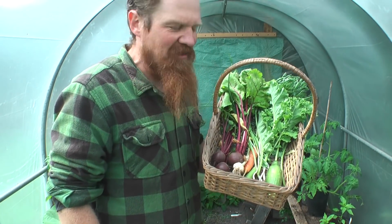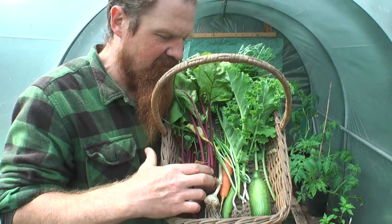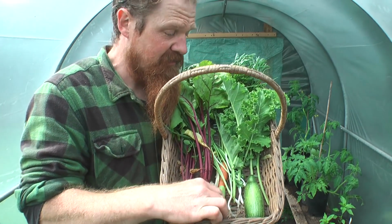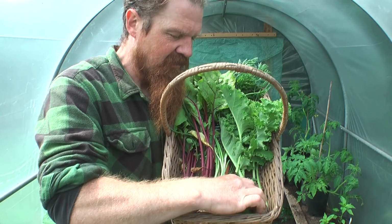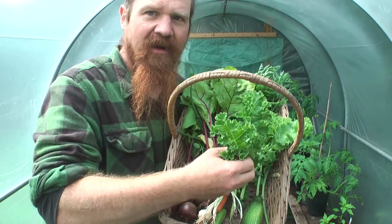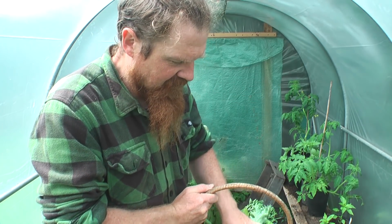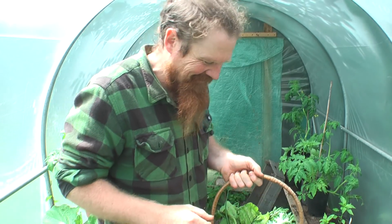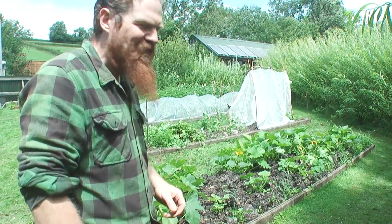That's a good start for a stir fry. We've got beetroot, garlic, carrot, 2 beans, a handful of spring onions, a courgette, and a load of kale. And I think I'll chuck in some bacon as well because I'm like that. Not something I grow here though, not yet. There we are, all up to date then.